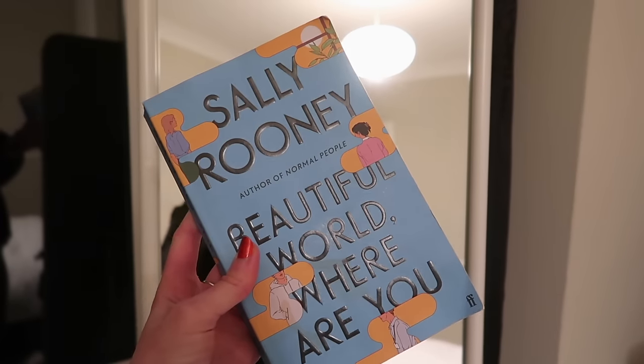I'm currently reading Beautiful World, Where Are You? by Sally Rooney. Got it in a charity shop for £3, and it's really big. It's good so far. I'm enjoying it.